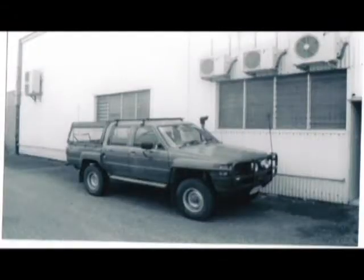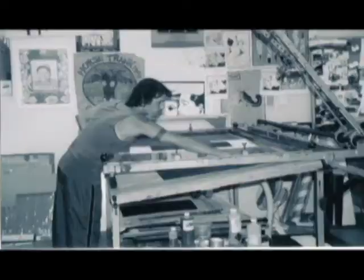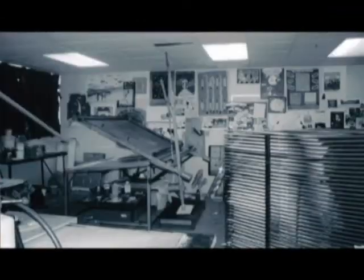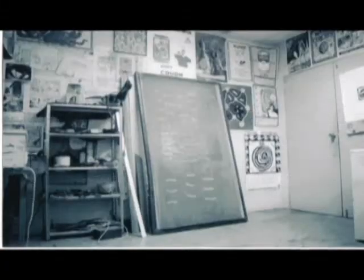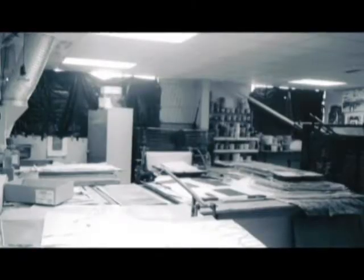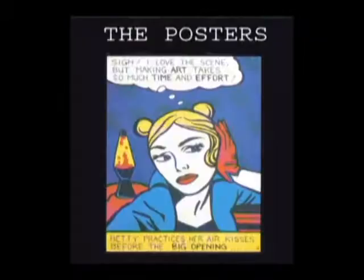This is the second Red Hand print studio. It didn't have so much an emphasis on editioning Indigenous prints at the time. We focused more on posters and community-based work with the work that we'd already started off at the first studio, and produced lots of stuff for various government departments, Aboriginal communities, rabble-rousers, and various other minority groups around Darwin and Northern Territory.